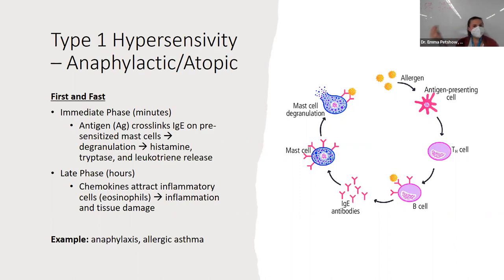Once that antigen is associated with that antibody on that mast cell, we have degranulation and release of histamine, tryptase, and leukotriene. Histamine, we think about in allergy season, our runny everything, right? Runny nose, watery eyes, itchy skin. Tryptase and leukotriene release are going to cause more of the anaphylactic response, that throat swelling, trouble breathing, etc. In the late phase, after the immediate phase, we have chemokines, kind of like cytokines, chemical cell mediators that send signals and activate stuff. They're going to attract more inflammatory cells, specifically eosinophils, to the area, which is going to cause localized or systemic tissue inflammation and damage.